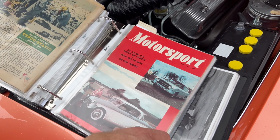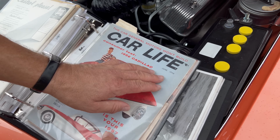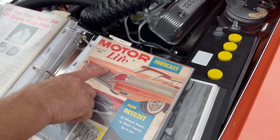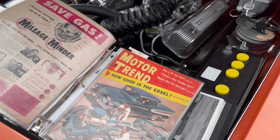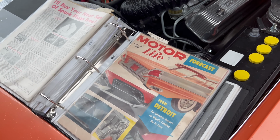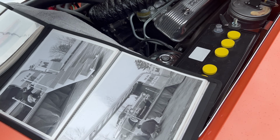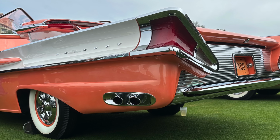Right. And as you come through here, it's in the Motorsport. These are all April '56, June '56, August '56. There's one right there. Wow. So it's pretty neat to see the history of the car and what it's been through. Boy, that PR it got back in that time was amazing. Yeah. But at the time, they can bring the car out to the public.